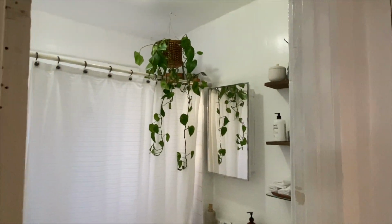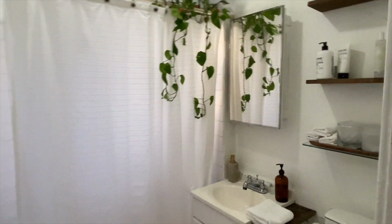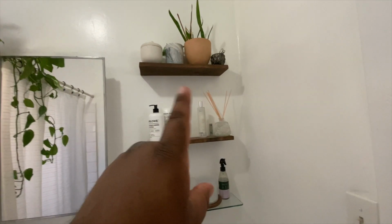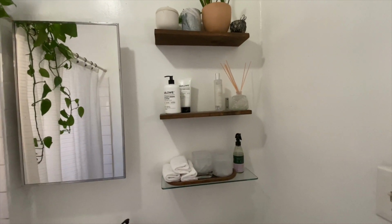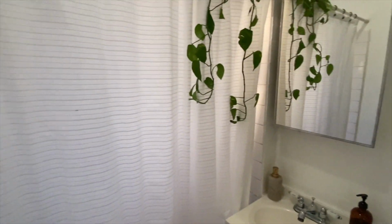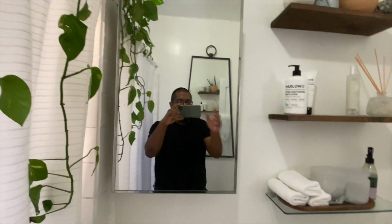We have a bathroom. So I added that plant there. Maybe not that new of a setup. Got that plant that's dying up there. Got some little storage thingies. These little scents, some spray. Got some floss here. We got some Q-tips. We got lotions. Loving the white. Also, the most exciting thing is that I added a big mirror in here. So it's just a vibe.